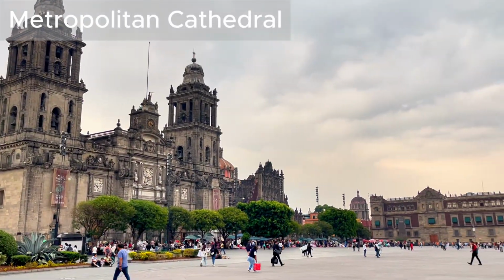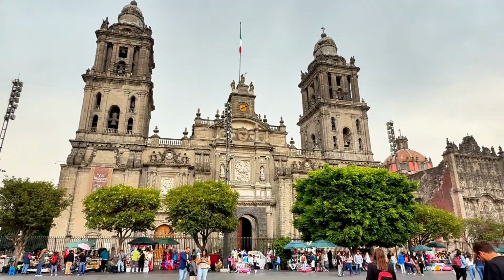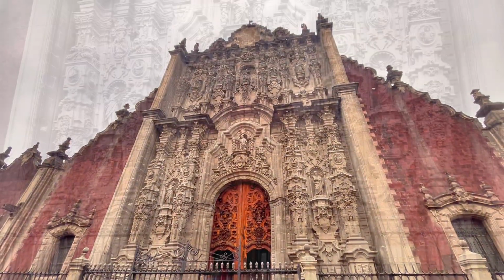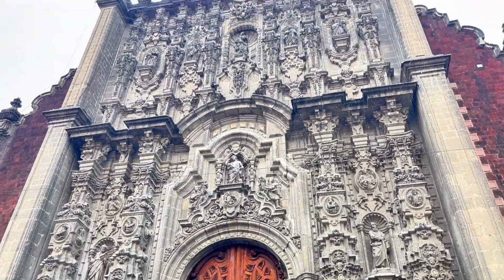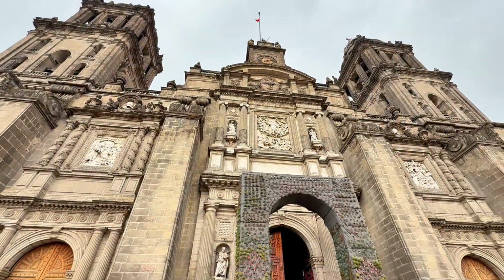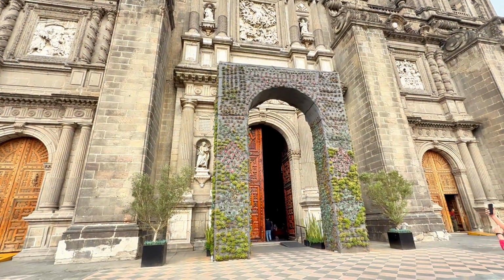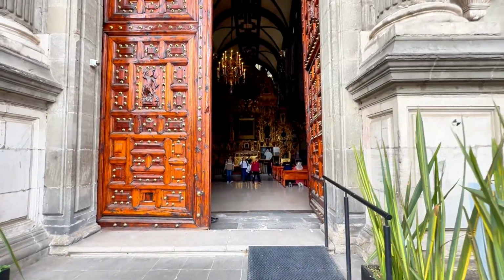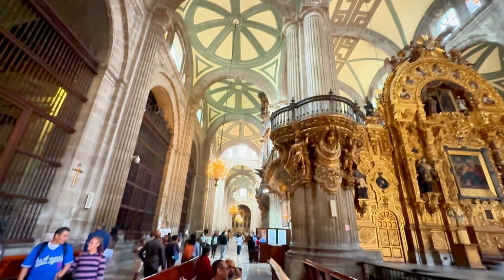When walking through the plaza, you will see the Gothic-looking Metropolitan Cathedral. Because it took 250 years to build, it doesn't have one distinct style. Now, just as the plaza is sinking, so is the cathedral, and they have been trying for more than 30 years to stop it from falling, even digging tunnels beneath it.